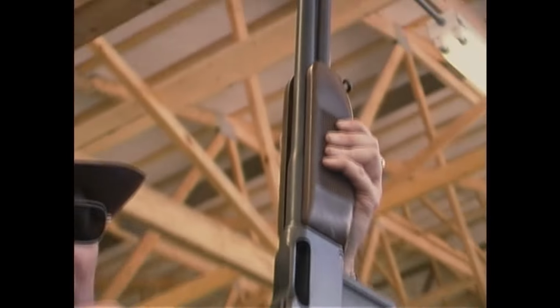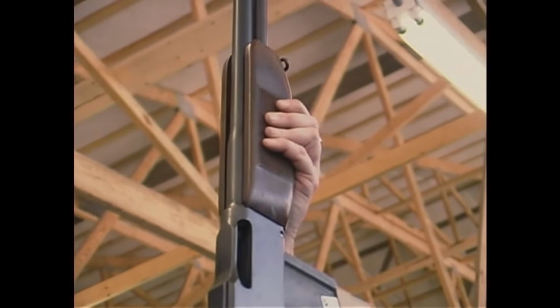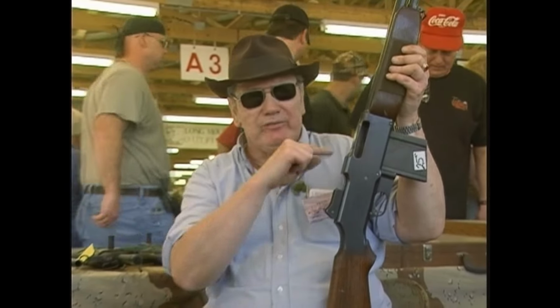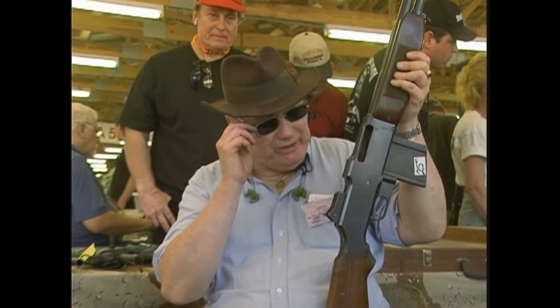Well, what makes this weapon unusual? There were three producers of BARs in World War I: Colt, Winchester, and Marlin Rockwell. Colt developed the weapon under the auspices of John Moses Browning. However, Winchester was the first one to get into production. This particular piece was made in February of 1918.